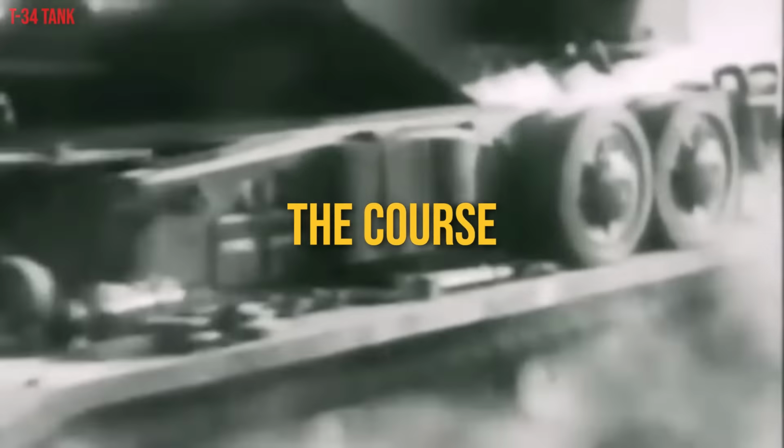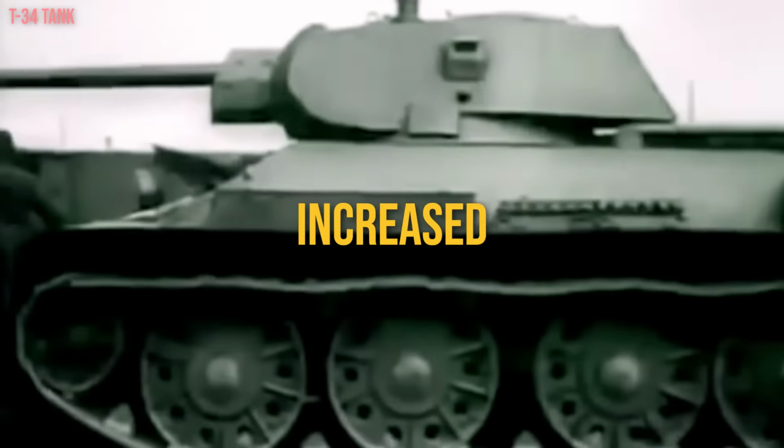The T-34 on the other hand was a revolutionary design that changed the course of tank warfare. It was the first tank to combine sloped armour, which greatly increased its defensive capabilities, with a powerful 76mm gun that could penetrate most German armour. The T-34 was also highly mobile with a top speed of up to 33 miles per hour, and its wide tracks allowed it to traverse rough terrain with ease.